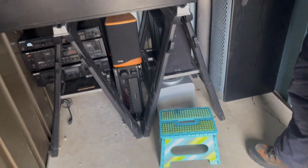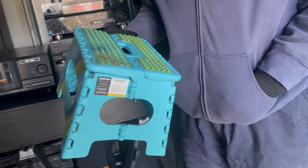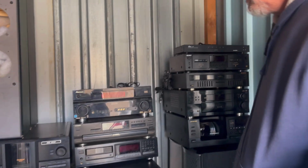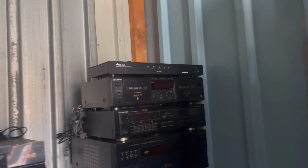Did you find something for me? Yeah, you got another stool. Woohoo! You know, I have something like that at the house. Yeah, I got one at the camper too. Yes, I do. Because when you're only 5'4" and the 6'5" husband might not be there when I need to get into something. All right, so let's start right here.